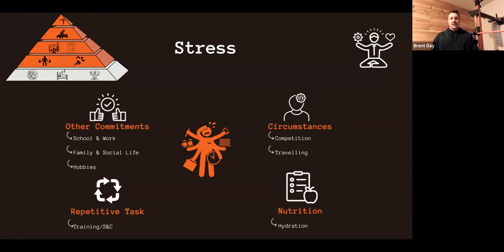So we all have commitments like work, family, social life, various hobbies that we want to do. There's various circumstances that come into play, maybe when we're performing, maybe when we're going to our first run, right? The competition aspect of it, that's a little bit of a stress that we need to manage. There might be travel involved. That's a little bit of a stress that we need to manage as well. All right. So typically what we see with stress is just those things that elevate our senses, things that bother us a little bit, the things that make us uncomfortable.